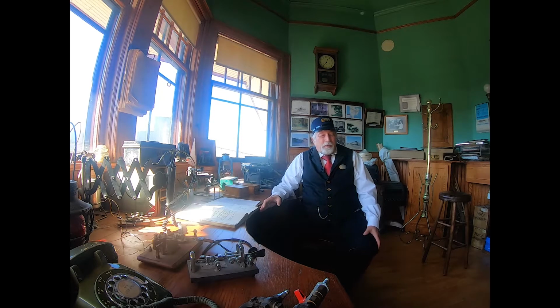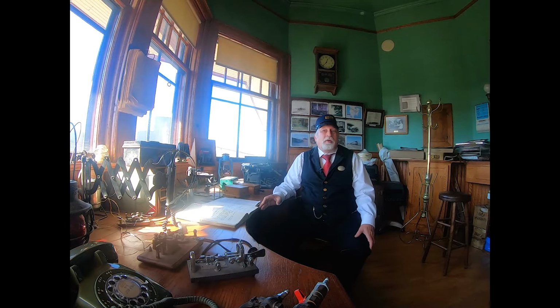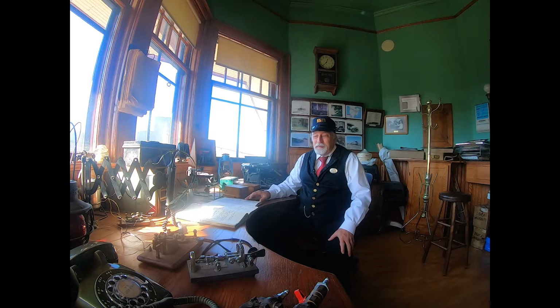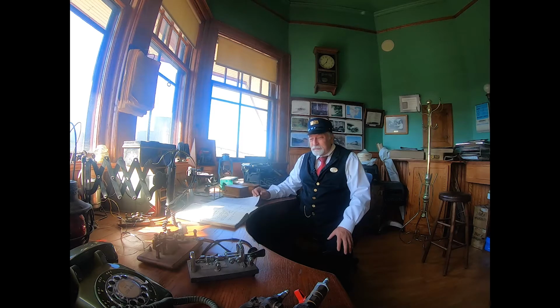Originally the depot had the varnished woodwork and the green walls like you see here, but the Soo Line had painted everything over. They had painted the varnished woodwork a brown color and the walls cream colored. We wanted to go back to the original colors, so we started stripping all the woodwork and repairing it. Actually, the first room I worked on was this room, the desk here a little bit. The water had come in and rotted the top of the desk.